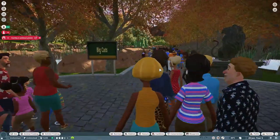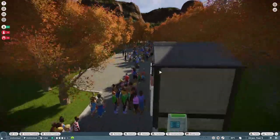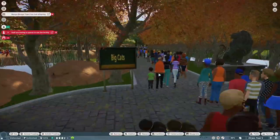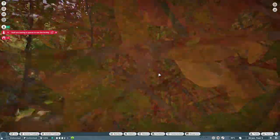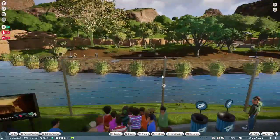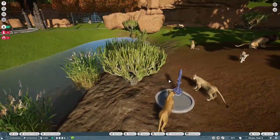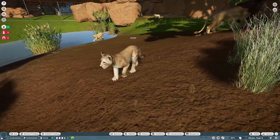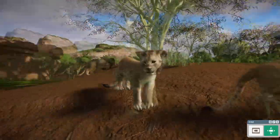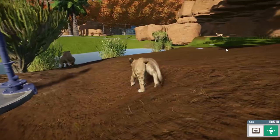Oh wow, I'm lagging a bit for some reason. Okay, big cats, which has a lion statue. Okay, there we go, now I'm not lagging, I hope at least. So this is the big cat area where you enter here and you'll see lions, which is already a big crowd of people. And also the lions have cubs. Look at them, cute. Aww, they're so cute. Cute lions. See, there's even more in the den.